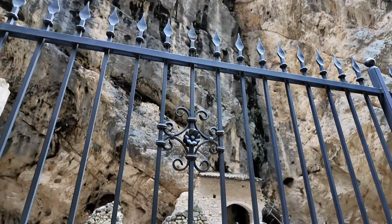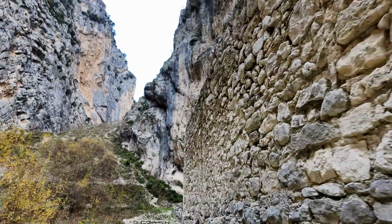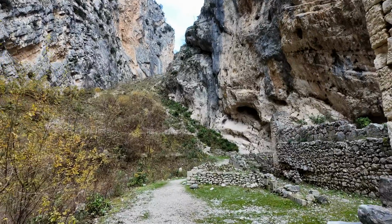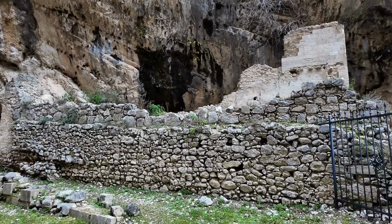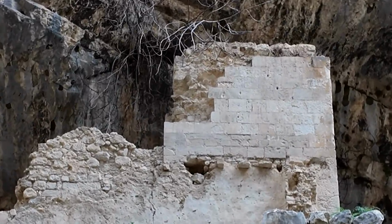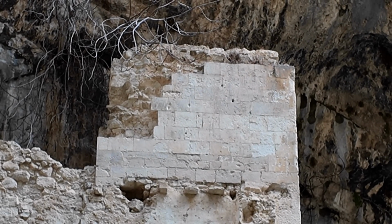Thing is, I keep hearing noises. I don't know what that is. There's somebody tapping on the inside. Let's have a quick look around the back part of this, and then we'll finish up. Obviously, again, you can see the squared off part where the rocks have been perfectly positioned.